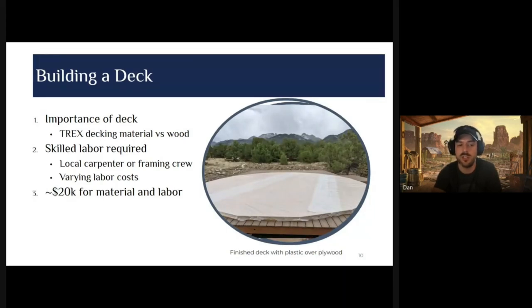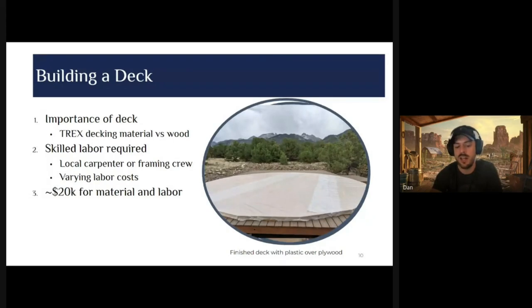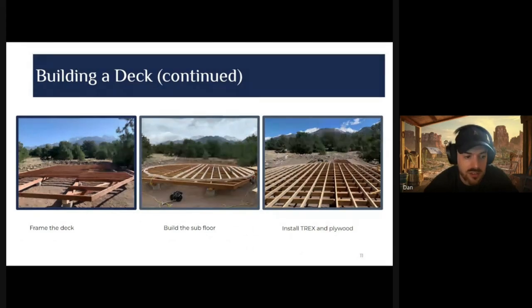The labor and the materials cost $20,000. And you want to think about things like the decking material. You could use wood and it'll be cheaper, but it'll degrade and break over time. I think Trex is the gold standard right now for this artificial wood surface that is going to last longer. But you want to think really closely about what size deck, and this is a huge cost in building it. And here are some in-process steps.